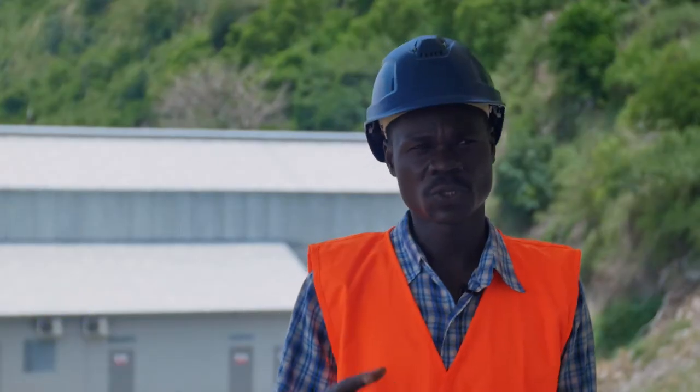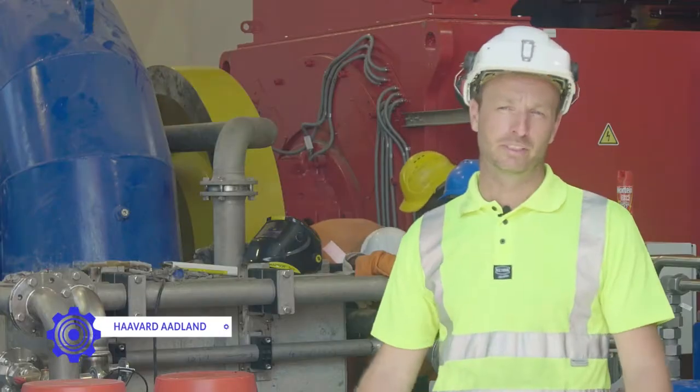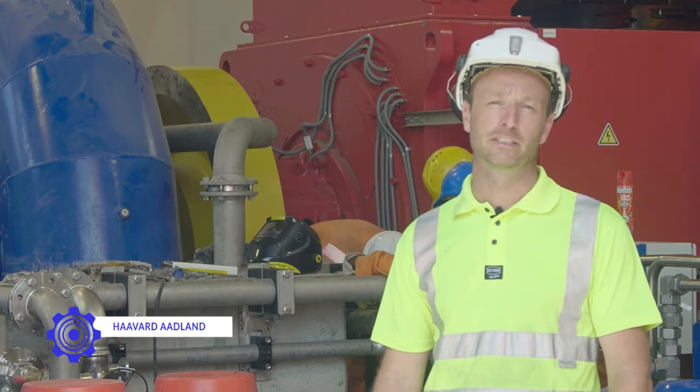We were in position to extend water to the nearest village, that is Nkusi village. And we also have between 25 and 30 local workers more or less at all time, and there will also be some locals during the operation of the plant.